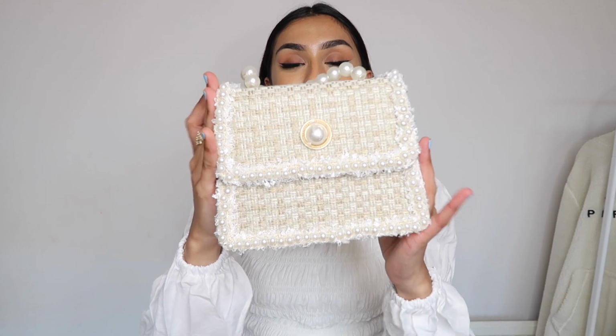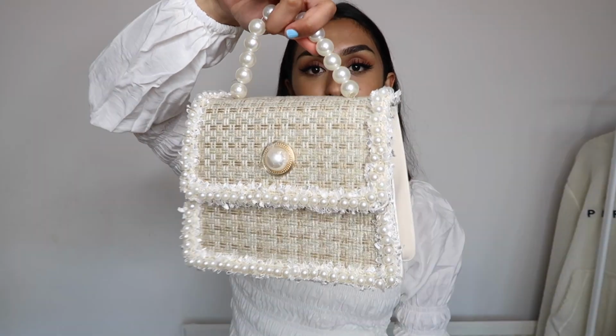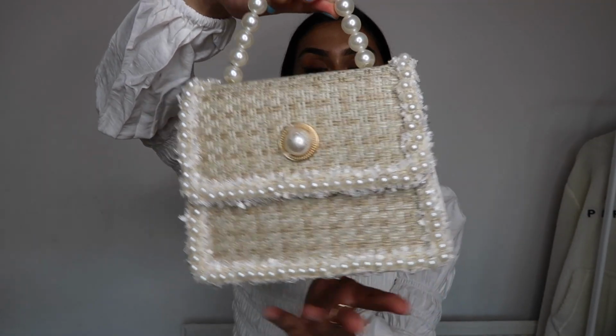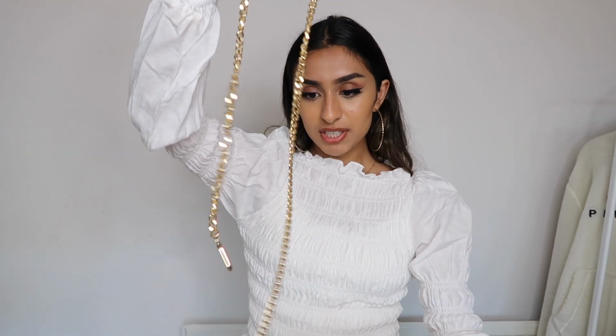So from the whole haul, everything I got, this is definitely my favorite. It's an accessory, so I just thought I'd show you this before I go into all the dresses that I got. But how beautiful is this bag? And the quality is amazing, considering the price. I just think it gives me that Chanel vibes, and I just love it. I literally love it. And it comes with a chain, which is crazy.